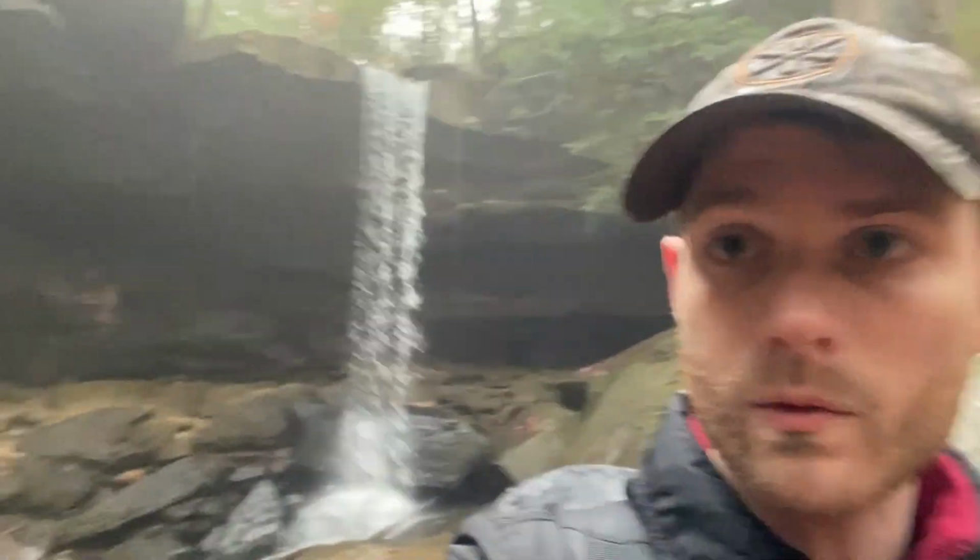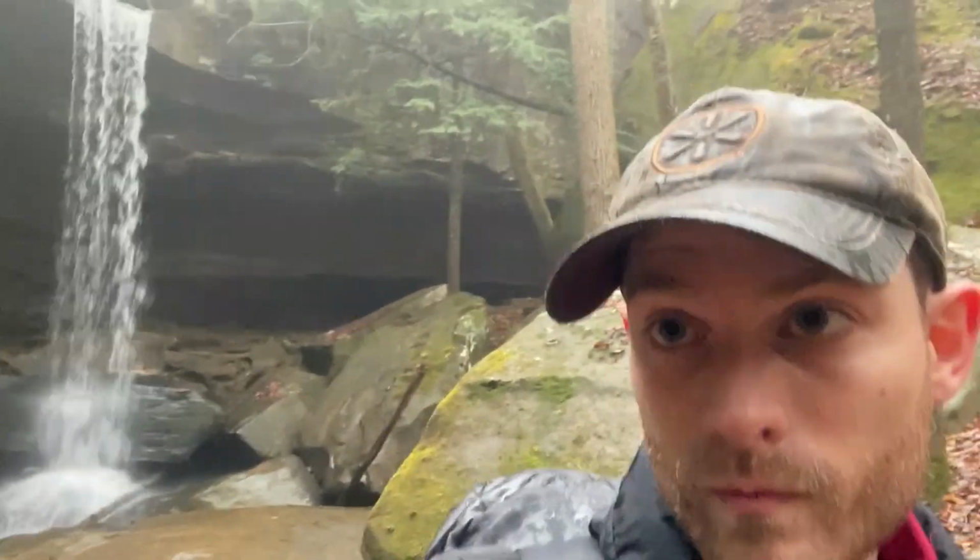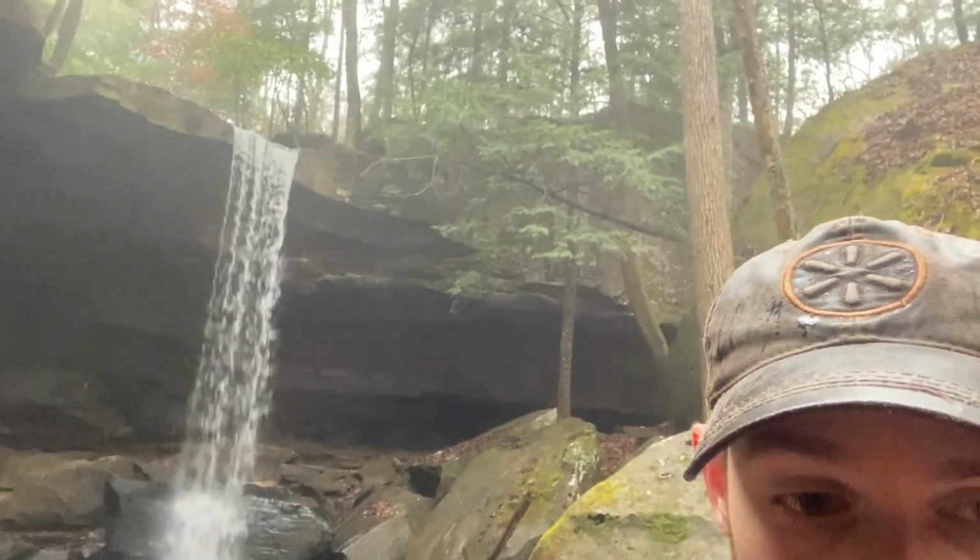About 10 minutes after 9. My side's good. Good time to stop for a little water break real quick. Check out this waterfall behind me. Last time it hadn't rained in a while. Last visit was this waterfall, and it's just a little teeny thing, but a lot bigger than it was last time.